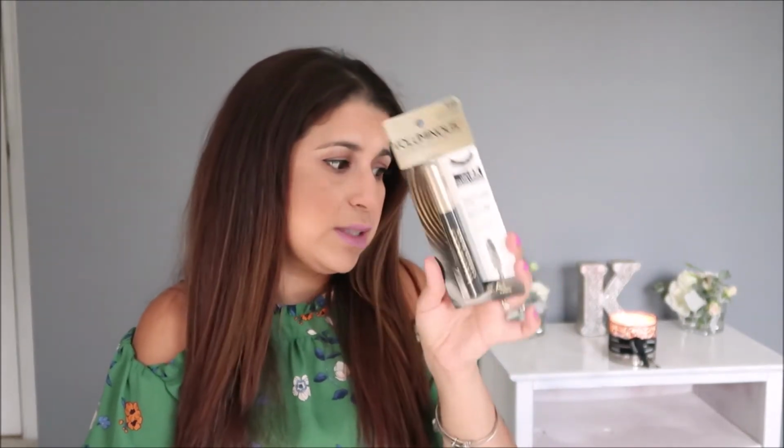And then if you've been with me for a while, you know that this is my absolute favorite mascara from the drugstore. It's the L'Oreal Voluminous in Carbon Black. So I just picked up another backup, or actually I just ran out, I just threw away mine, so this is what I'm going to be using actually.